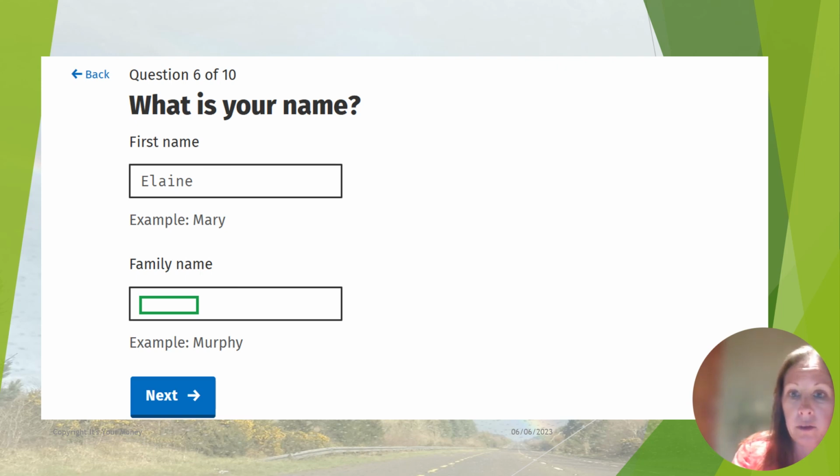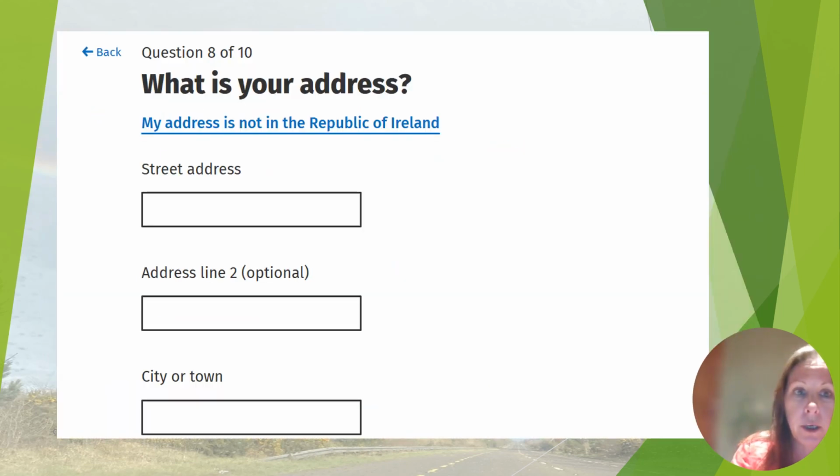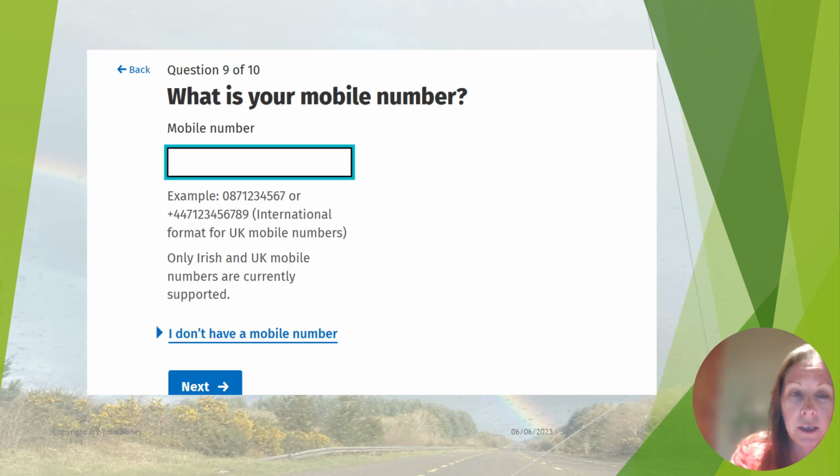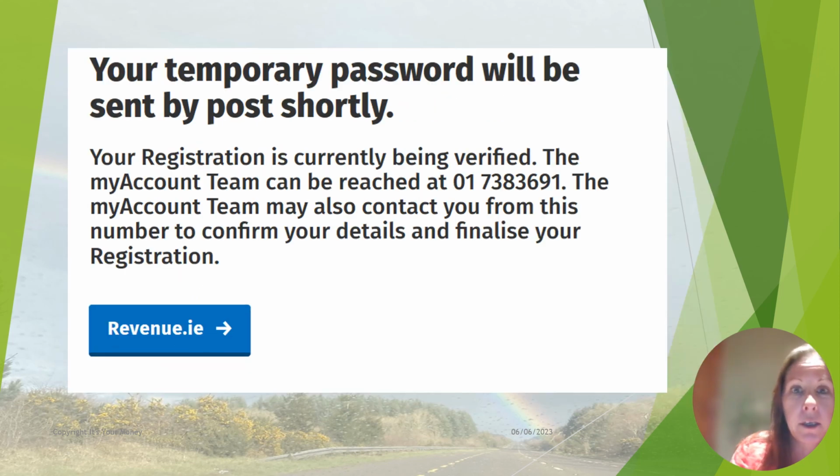So then question 6, your name, straightforward, your surname, and next. Date of birth, straightforward, your home address. So again, no rocket science in it. Home address next. Your mobile number next. Your email address next. And that's it. Temporary password will be sent by post shortly.